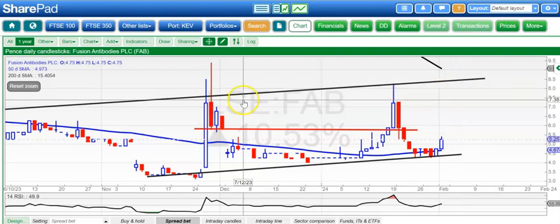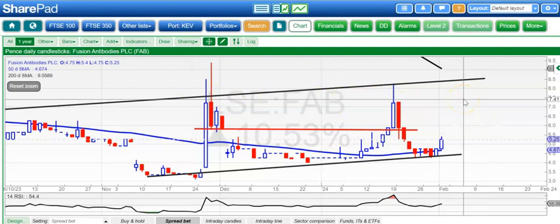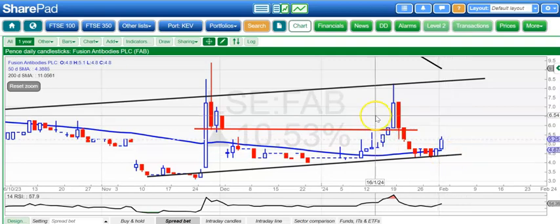One more time. Obviously, we've had 2 or 3 attempts to get back above 10 pence in the recent past, but haven't quite managed it. But the upside, or at least the range trade, is on while we remain above the 4.5 pence area for Fusion.